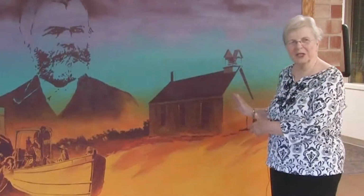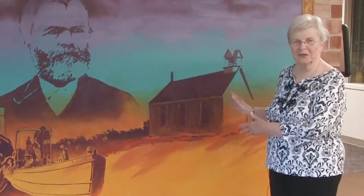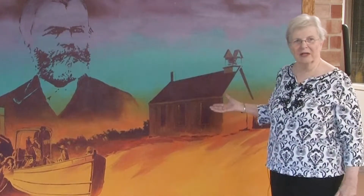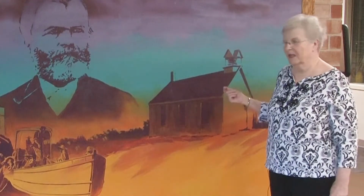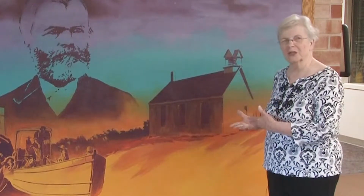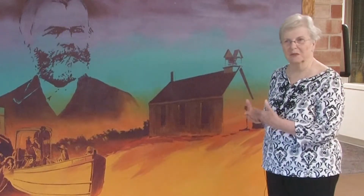Here we have a depiction of a one-room schoolhouse. John donated the land so that the first schoolhouse in the area could be built. This is why this school is called Lawson School, because it shows the importance of education to the community.